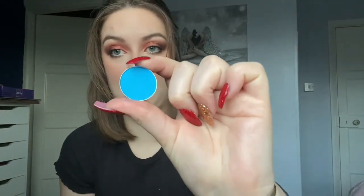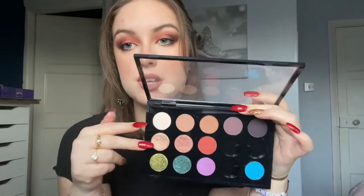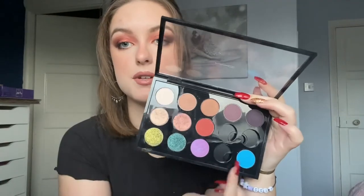Really, really pretty neon blue. And this looks so, so pretty. This is called Electronic Eel. And this is stunning. So basically what I was going for with my palette layout is I plan to have, you know, kind of maybe two rows of neutrals and then my pops of colour along the bottom.